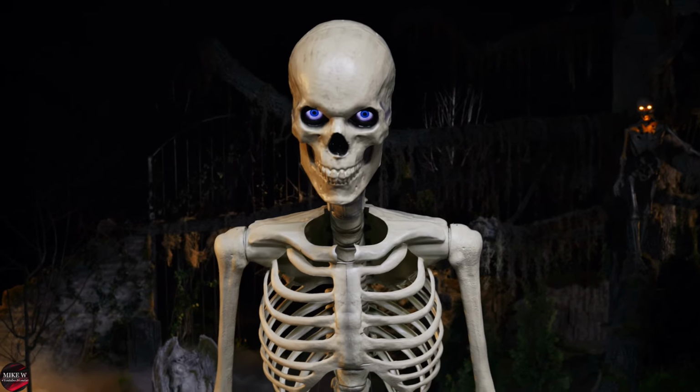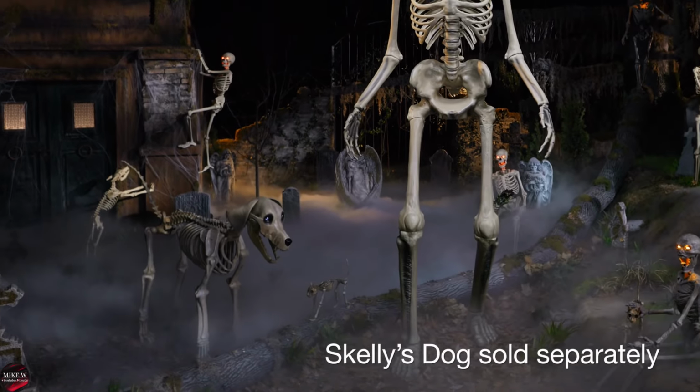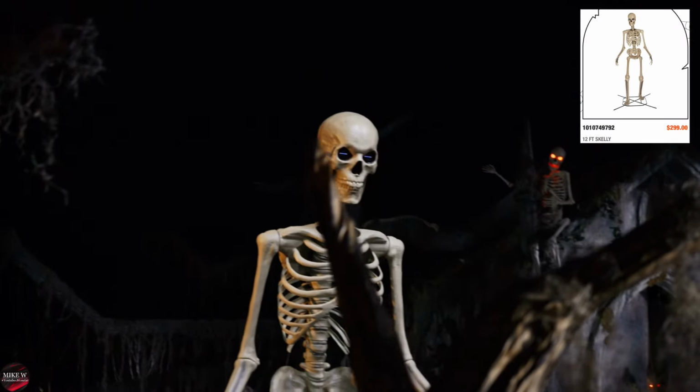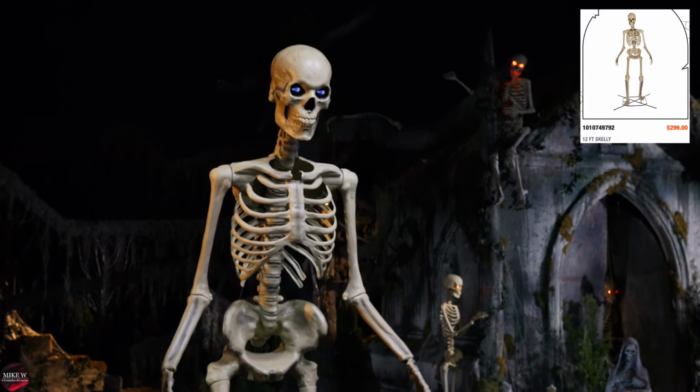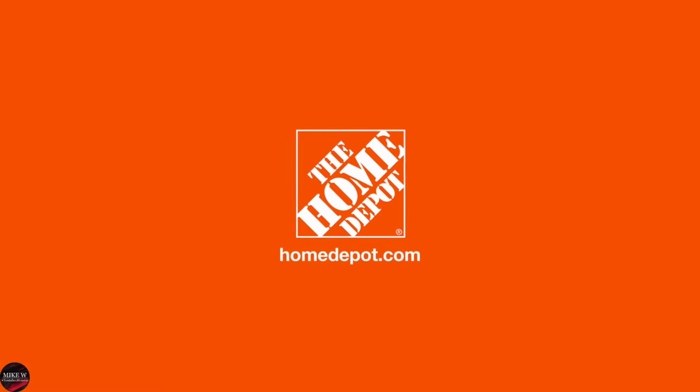For maximum mayhem, pair Skelly with its beloved best friend, the 7-foot Skelly's dog. But don't be surprised when your front yard becomes a graveyard. The original 12-foot Skelly. Only at the Home Depot.